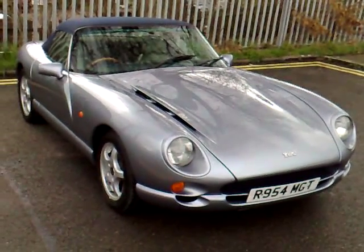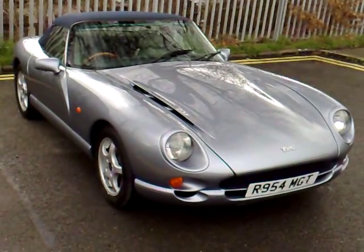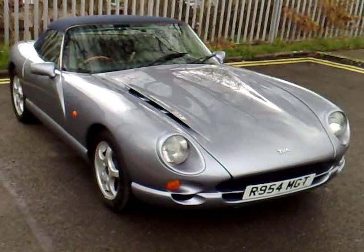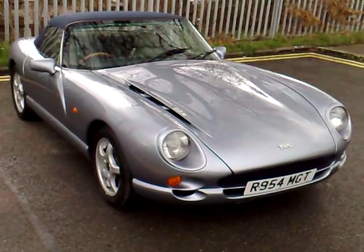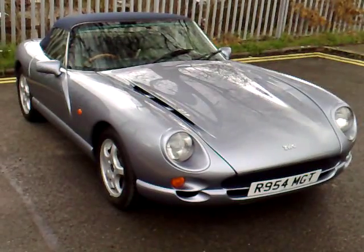Hi and welcome to this Autoemotional presentation for what is an absolutely brutish yet charming TVR Chimera 400, presented on a 98 R-H plate. This has got just one owner from absolutely brand new, low mileage and service history. Lovely service history, in fact.